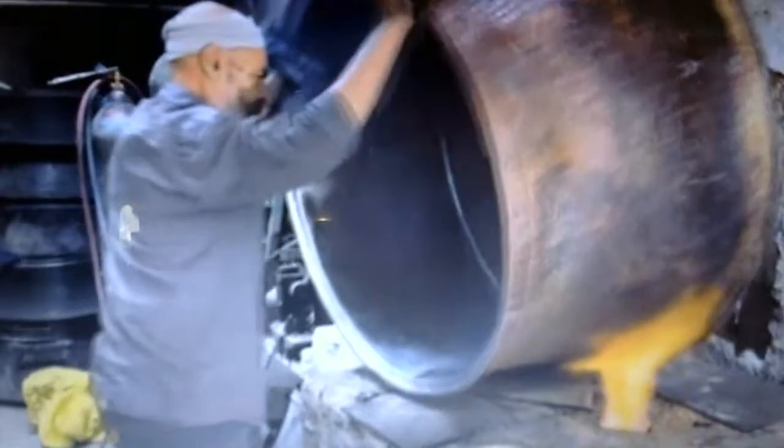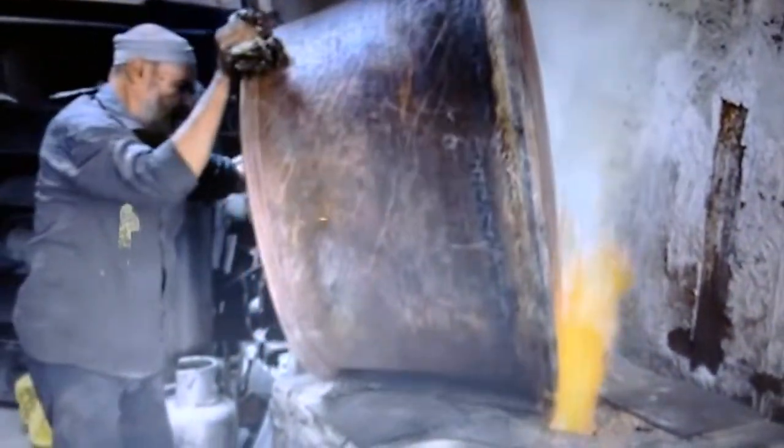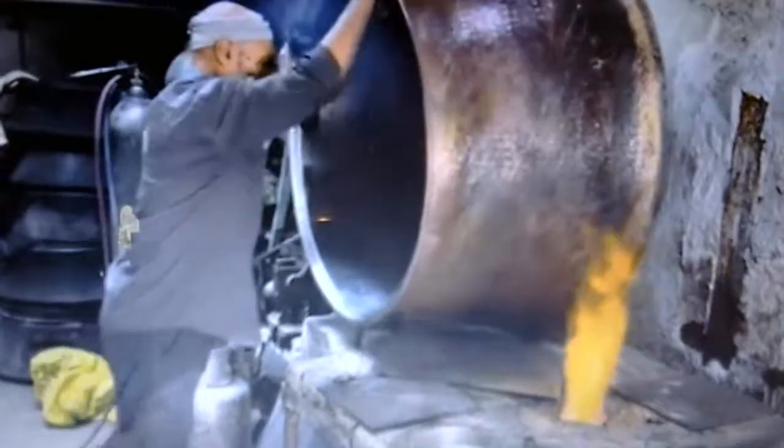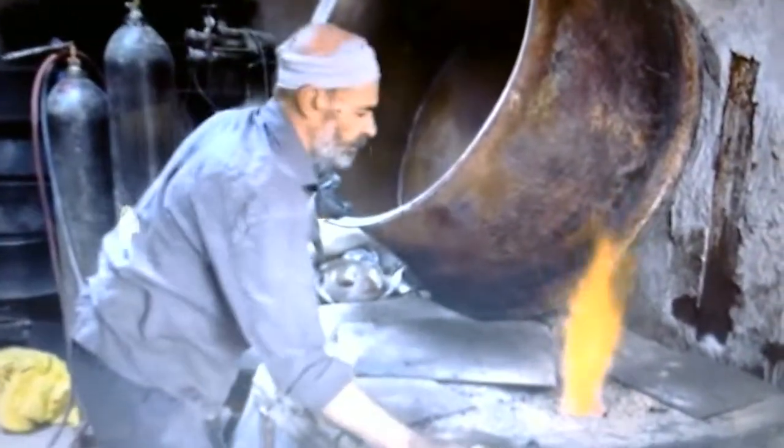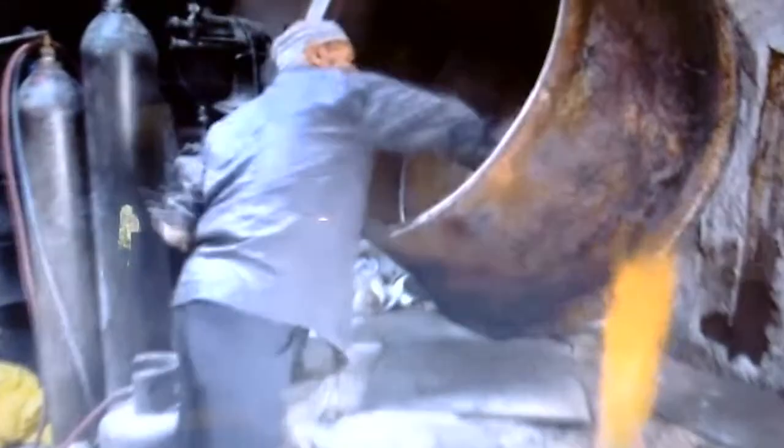And tin is a good, safe lining for food quality. Tin isn't poisonous. Neither is copper, but I think they want it like that. This guy's got to take a break. It's like, holy shit, man.